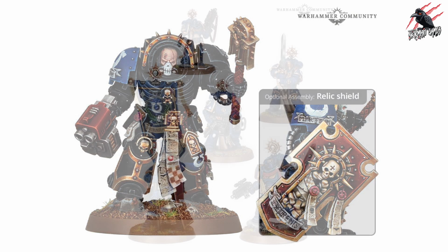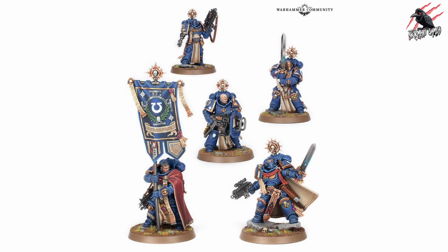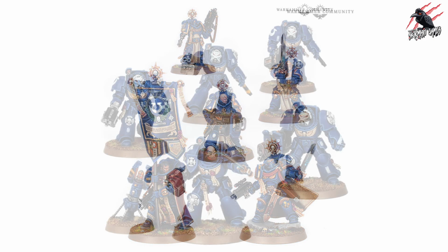The next set will be the Company Heroes, and here you're going to get the Company Ancient, the Company Champion, Veterans, and a Captain, and that Captain kit is going to come with lots of different options, so expect different weapons that you can give to this one.